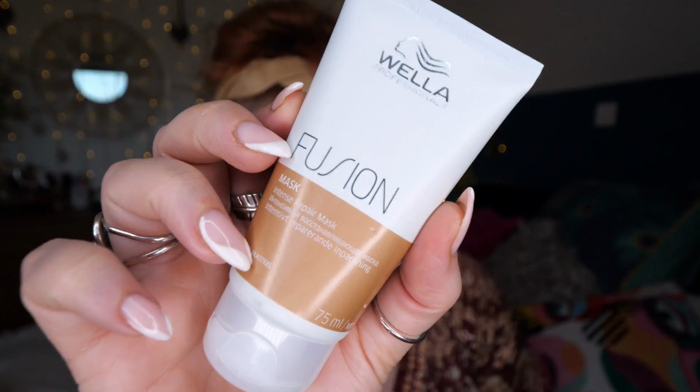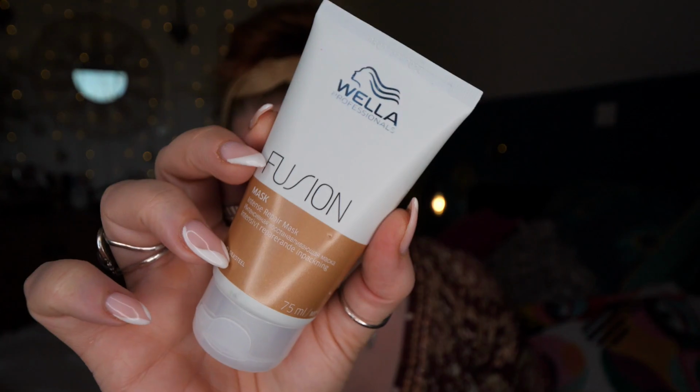Next up, we've got something for your hair. This is by Wella. This is Wella Fusion Mask, Intensive Repair Mask. And there's 75 mils here. Don't think we've ever had a product from Wella before either. It says apply to damp hair, leave on for 5 minutes and rinse thoroughly.